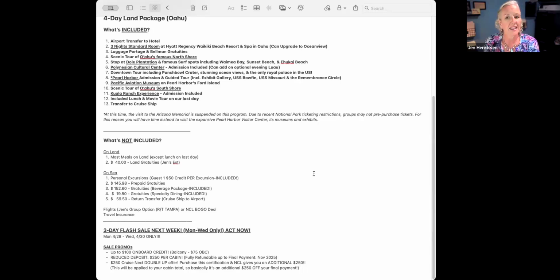While the beverage package and specialty dining is included, if you get a balcony, it's usually 2 specialty dining credits. The gratuities for those amenities are not included. Very standard. You just pay the amenities. They take care of the big expense, which is the actual package.